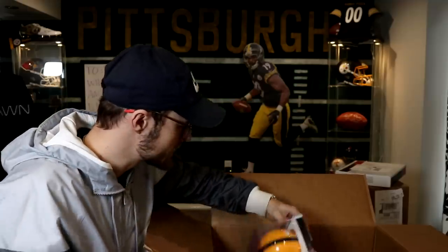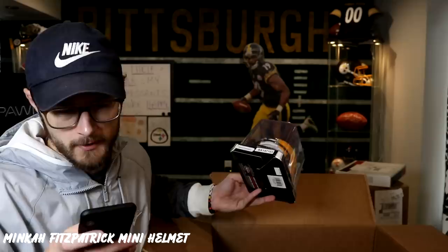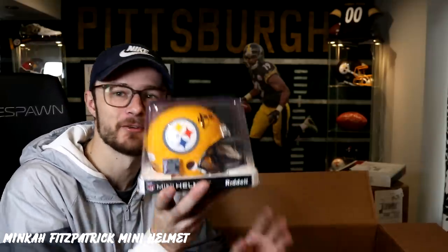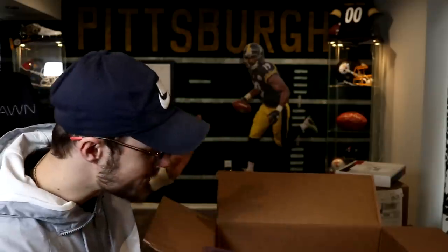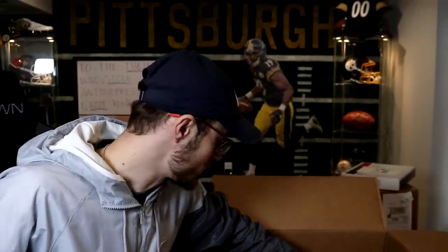Oh, sick. Number one is going to be another Steeler item. 39. That's Minkah, is it not? Is that Minkah Fitzpatrick? Yep, that is 100% Minkah Fitzpatrick. That's a very exciting item. For anybody that's a Steeler fan, you guys know, could be the greatest trade that Pittsburgh's ever done in their franchise's history. Between him and TJ Watt, both going for Player of the Year.